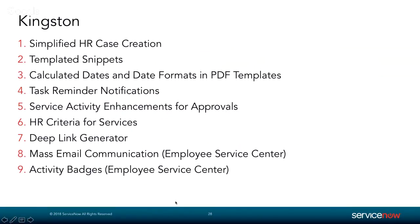And then with Kingston, we've got the release notes out on the product site. The big ones that I'm excited for are task reminder notifications and service activity enhancements for approvals.